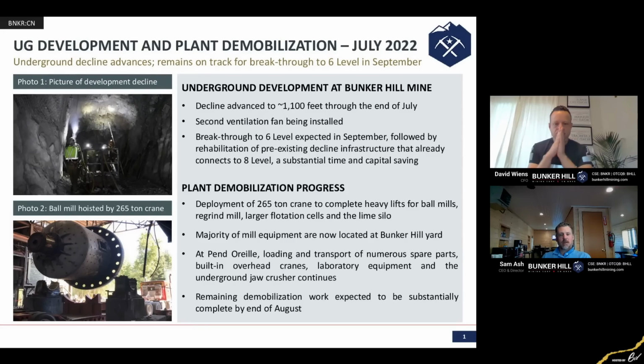That video is actually a week outdated now, and here at site, all the ball mills are actually at Bunker Hill now, and the last really remaining component is the underground crusher, which they're going to be moving onto and looking to bring out over the next couple of weeks.